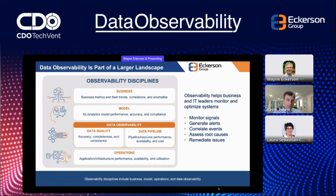We see five disciplines of observability. In aggregate, they really do very similar things. We're monitoring signals, trying to extract signals from a lot of noise, generate alerts, correlating different events that are happening in IT environments, assessing root cause, and then remediating issues. That's the fundamental process that's being applied in all these disciplines. The observability disciplines that we see include business, which is looking at business metrics and their trends, the correlations and anomalies between those KPIs and their metrics.